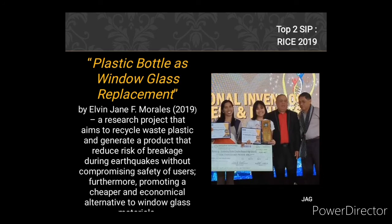So marami tayong mga researches which are recognized. These are just some simple studies only, but they have that significant contribution in the community. That's why it's being recognized. So it's not just a competition, but these are inventions or innovations which are significant or may silbi in the community. So not just these two researchers, we also have other researchers.